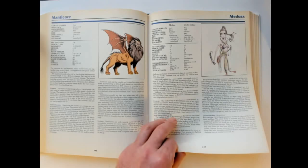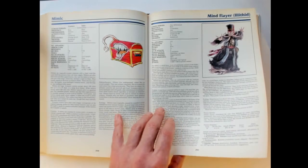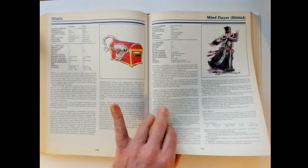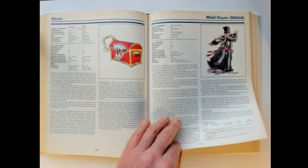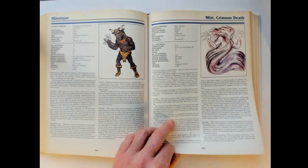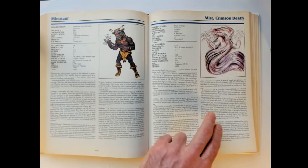Manticore, Medusa. Medusas don't feel particularly scary nowadays. Here's the male version. And a mermaid. Mind flayers, mimics. I have some old miniatures that look like barrels, a treasure chest, and a bed that look like mimics, and that's really cool. What I like is that they have included some variations. A mimic can essentially be anything you want, right? And Miss, the Crimson Death. Let's not forget the Minotaur. The Crimson Death. Now, this is not something you will find in a modern Dungeons & Dragons monster manual, although I suppose the Vampiric Mist from the new book that's just been released would cover the basis for that.